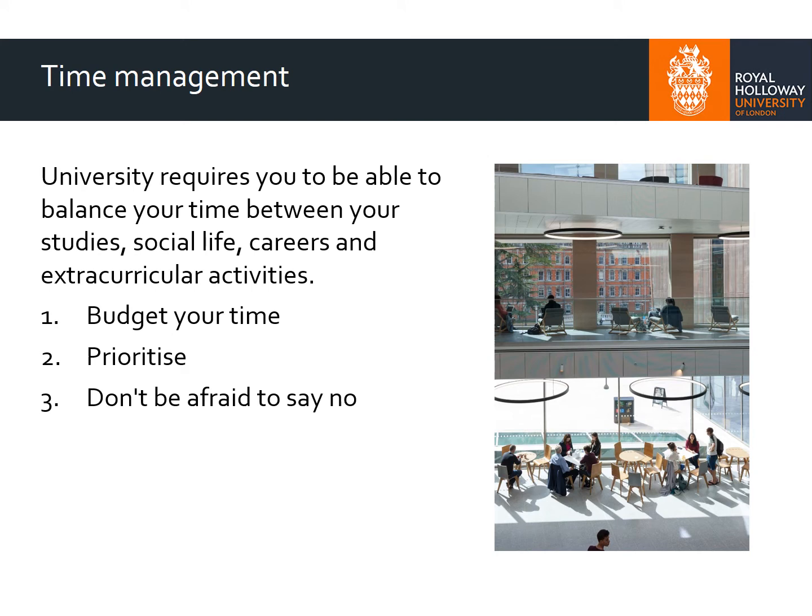Don't be afraid to say no. This links into what I was just saying about prioritising, making sure that the most important things get done. Don't be afraid to ask to do something at a different time if it doesn't work for you, and if you get asked to socialise, make sure you feel confident saying no, sorry, I've got to focus on my assignment. That's absolutely okay, and is a really good skill in relation to time management.